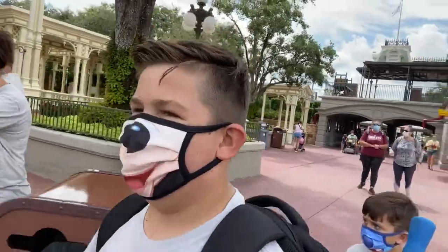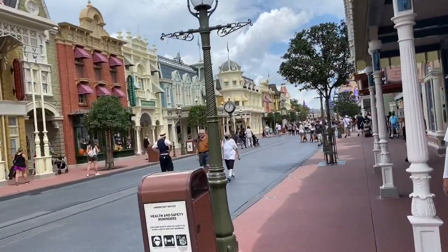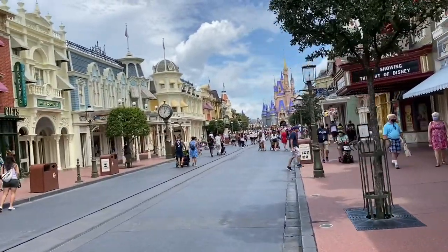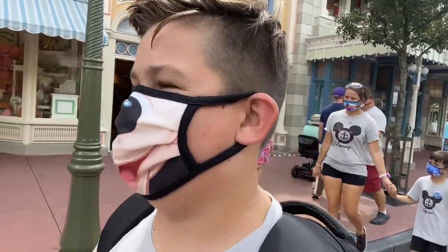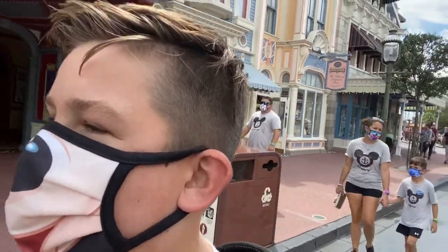Unbelievable. All right, guys, so let's go see the castle. All right, guys, here we go. Walking down Main Street. No way. Guys, this is awesome. Man, I love the castle. I love the castle, guys. It is amazing. I am smiling ear to ear. It is so amazing. I was a little cautious about it.